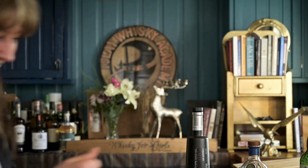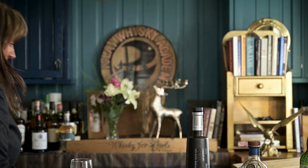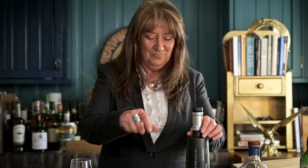I think that's my cat wanting to go out. I'll just let him out if you don't mind. He doesn't like the whiskey. Oh dear. Well, maybe he would if I put some in his dish.